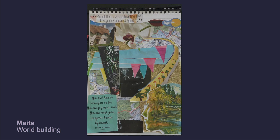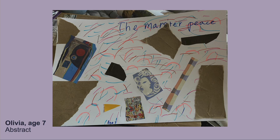I like the bunting. It's very joyful. And there's some writing. I wish I could read it. It's a bit too far away from me. Sea and something, let your soul in softly. Something nice about the sea. You definitely get a sense of the sea there. And I like the map in the background. It makes me miss going on holidays. Yes, it makes me miss air travel. Maybe we should all be doing less. But I want to go on holiday.